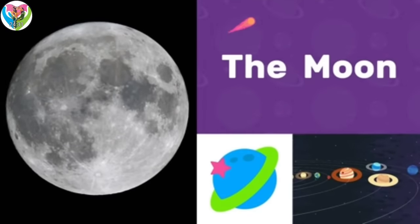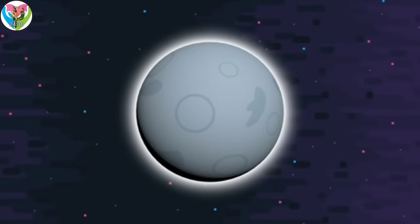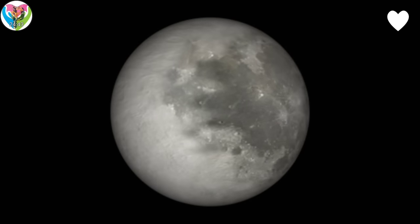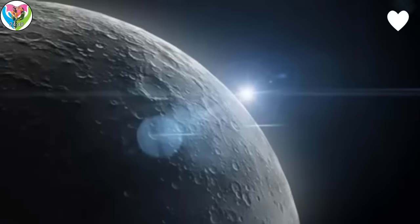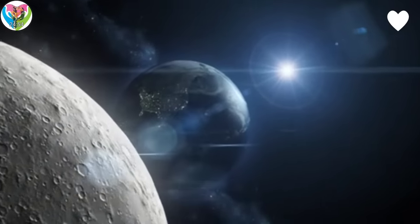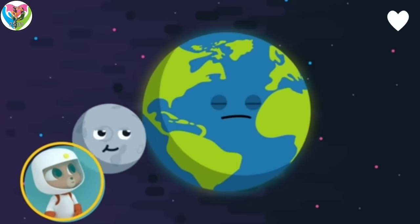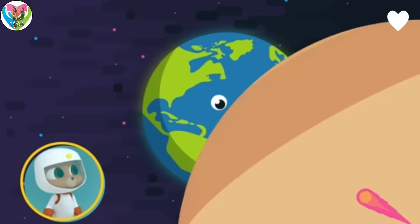The moon. A moon is an object in space. A moon is something that orbits another object in space, usually a planet. What does orbit mean? Orbit means goes around. Our moon is called the moon, and it goes around our planet Earth. Does it get dizzy? Don't think so, Marco. It takes 30 days for our moon to do one orbit.